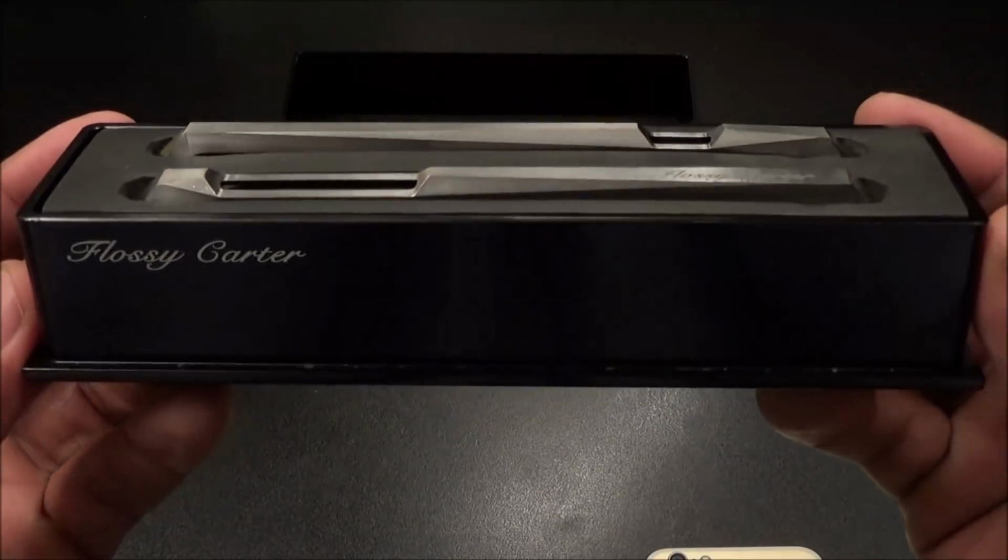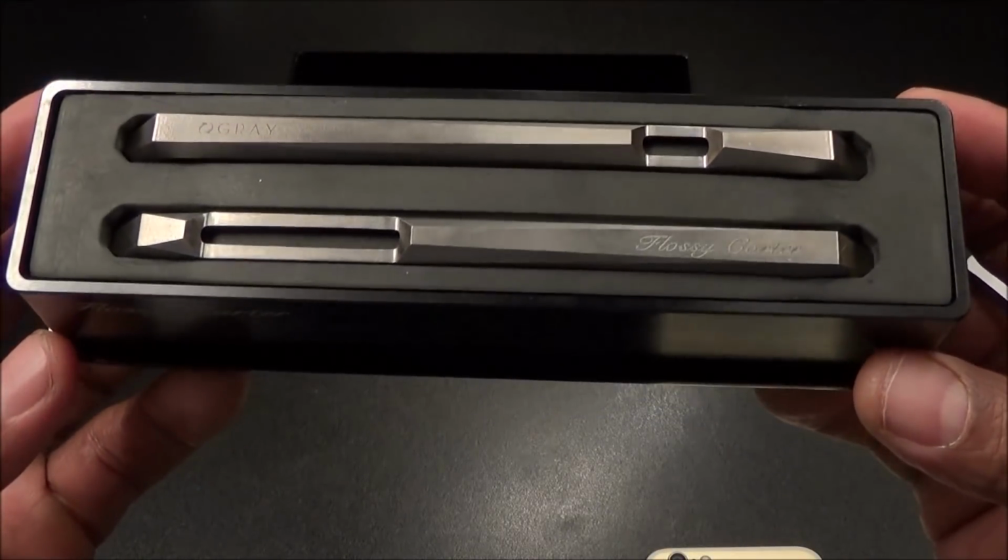This is the Advent right here, mechanically textured edition, $1,000.